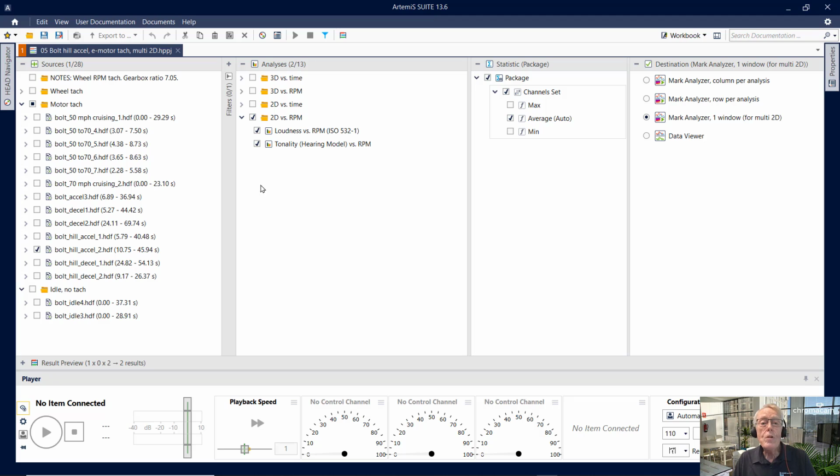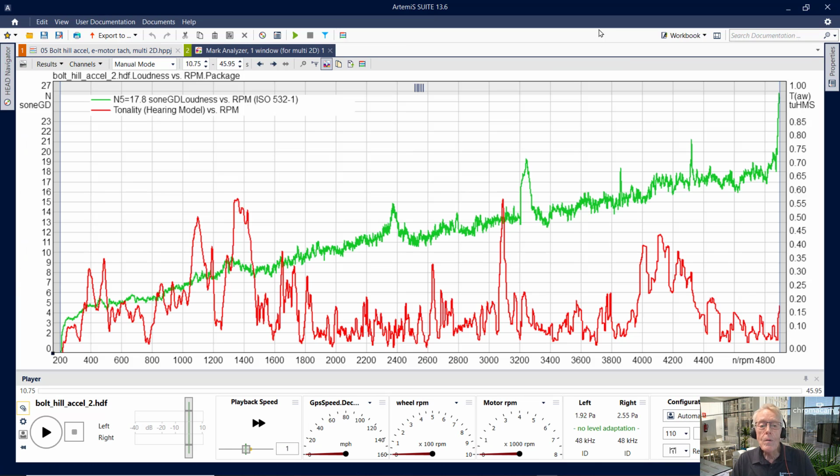And here is multiple two-dimensional measurements, loudness versus RPM, and tonality magnitude versus RPM with just one of the files. And we're putting everything in one window, which in a 2D analysis result can be very useful because you see the relationships. So the tonality magnitude with the annoyance weighting on is the red curve. The loudness is the green curve. So we can see and play.